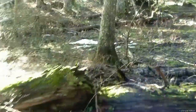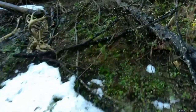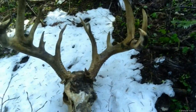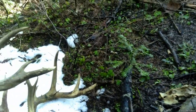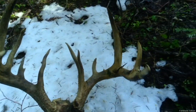Woo! Check it out. Big old deadhead, big old deadhead. Holy catfish. Man alive. Holy cow. And I was just videoing. Holy catfish. I've never in my life seen a buck like that. Like always, it's sad to find deadheads, but man, this is the genetics we got in them big ones.